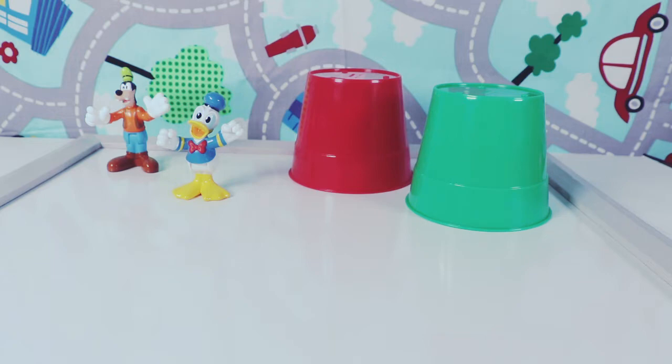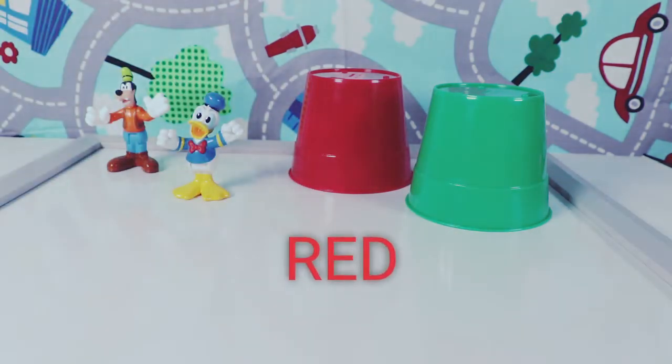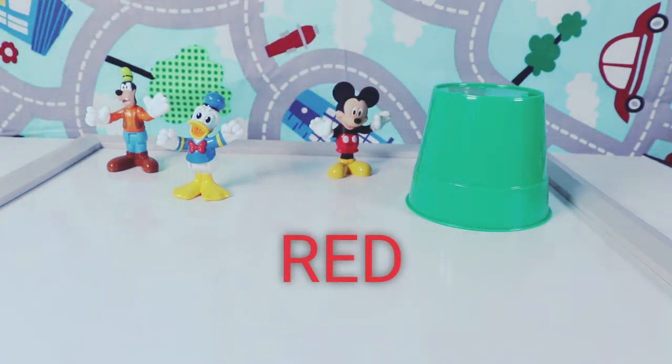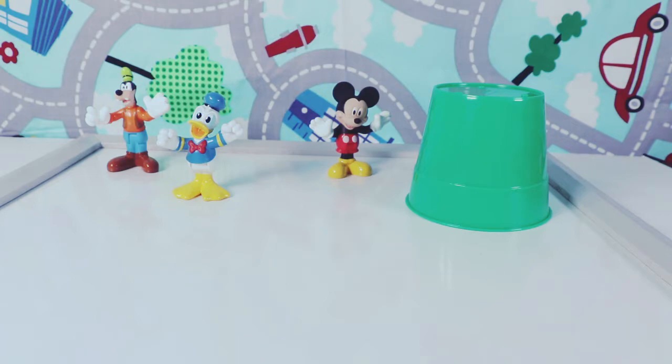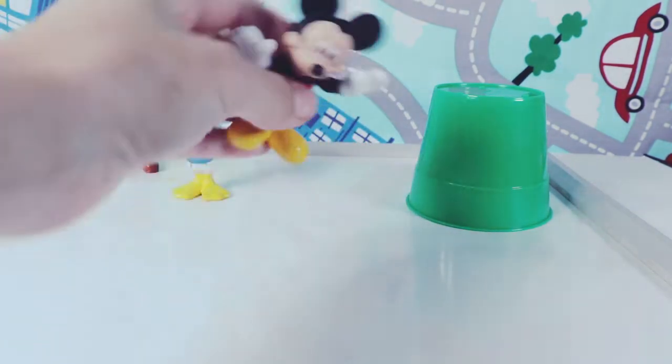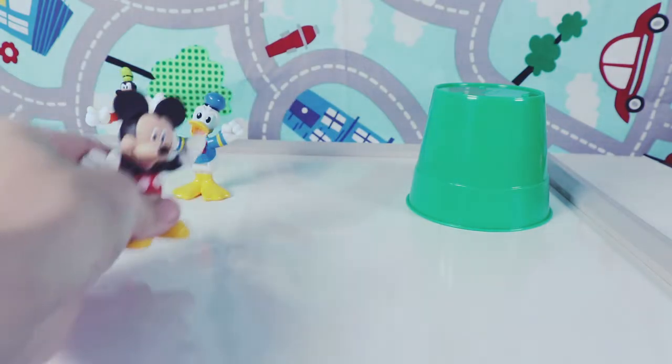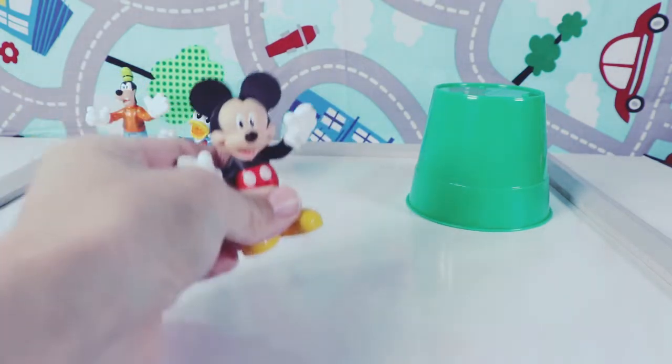Let's see. Who is under the red cup? Oh, I'm so excited. I can't wait to see. Who is under the red cup? It's our friend Mickey. Hiya, pals. It's so nice to see you today. Hi, Goofy. Hi, Donald. I can't wait to play with you today.